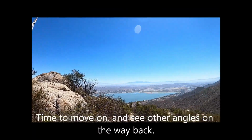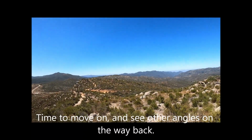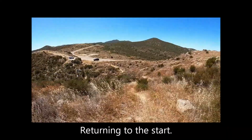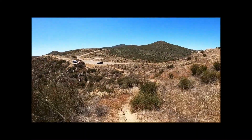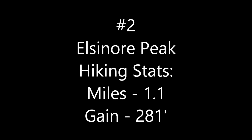After taking in the views, it was time to move on and to see other angles on the way back. Returning to the start. Hike number 2, Elsinore Peak.